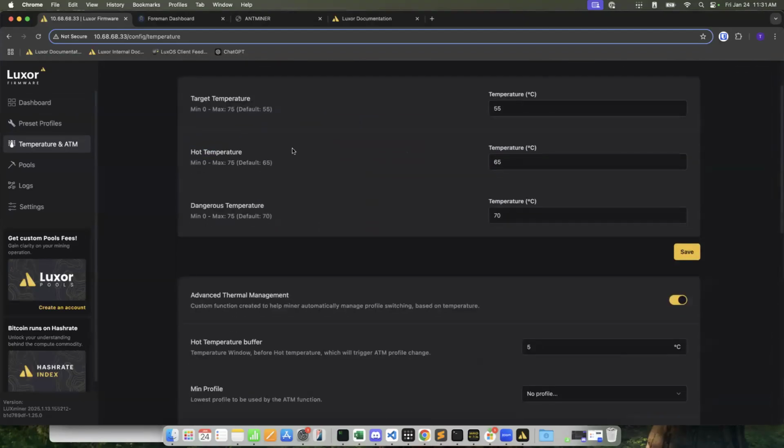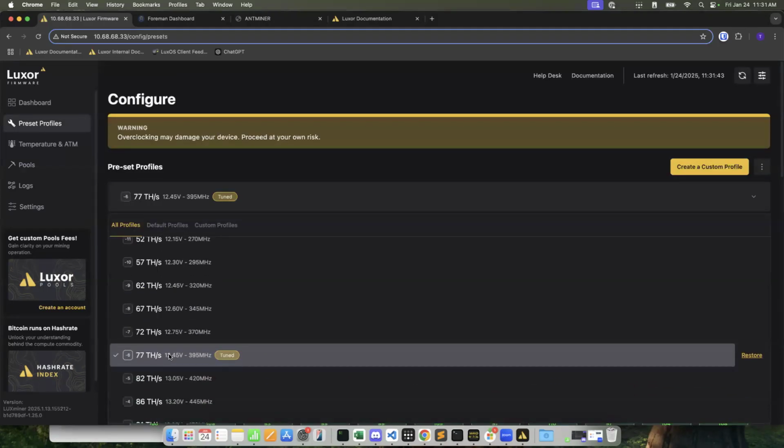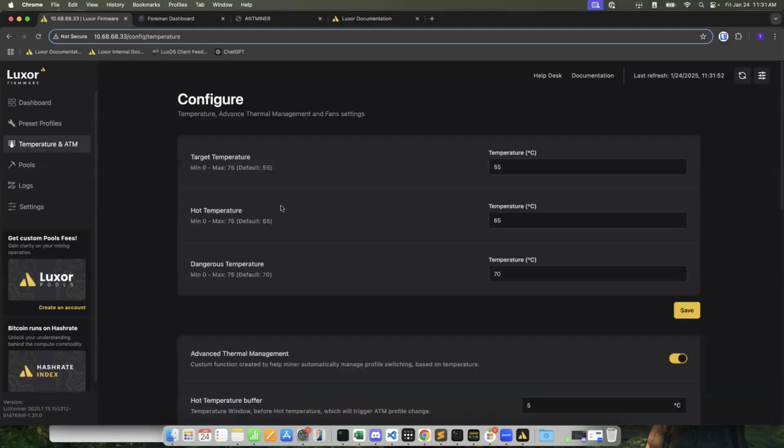Hot temperature has a lot more impact on the miner's overall performance in terms of what profile it runs. And we'll talk a little bit about how ATM adjusts profiles in a minute, but hot temperature is the one that really sets the attitude of the miner. Right now it's at 65, that's the default. So if the miner gets to 65 degrees Celsius on any sensor, it's going to drop down a profile. ATM will say, hey, go from whatever profile you're currently at to the one right below it. So I'm on -6 right now. I could, in theory, if my miner got too warm, automatically adjust to the -7 profile. If I'm still too warm, I can go to the -8, so on and so forth. This is the temperature that sets that threshold.